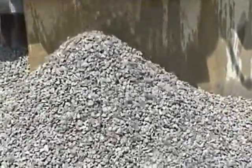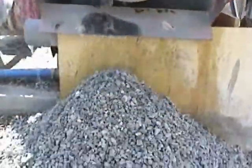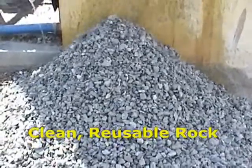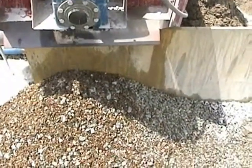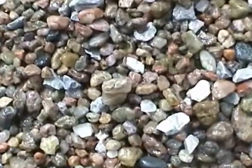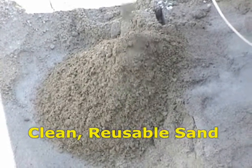Once in the screen, sand and cement are washed off of the rock, which tumbles out the back of the screen to stockpile, nice and clean and reusable. The sand drops to the bottom of the sand screw, where it is conveyed to its own separate stockpile. Once again, clean and reusable.